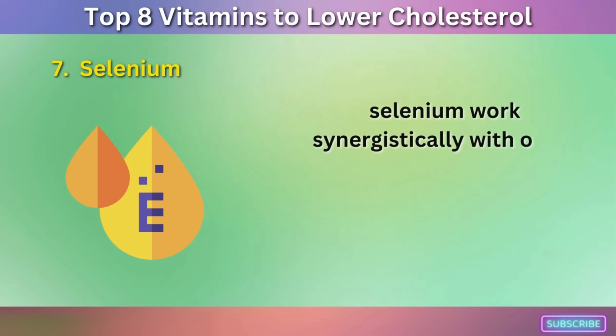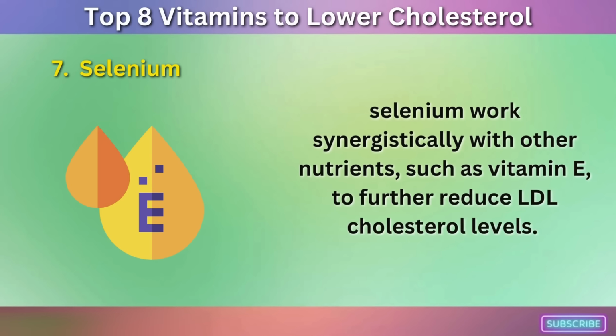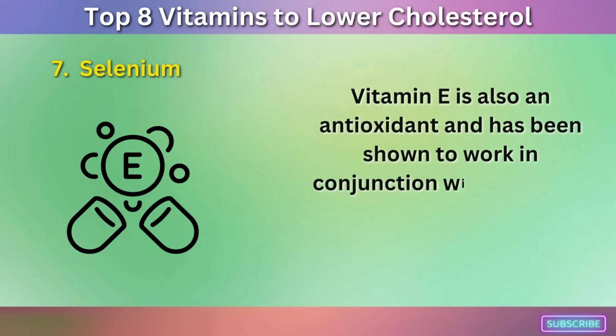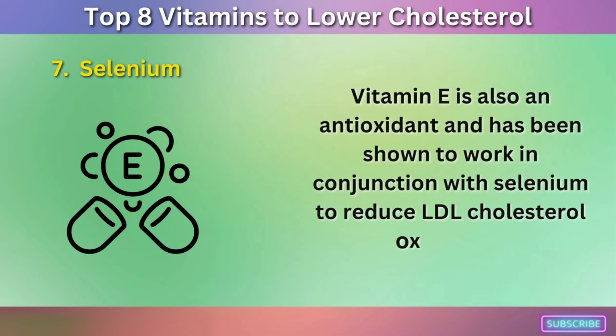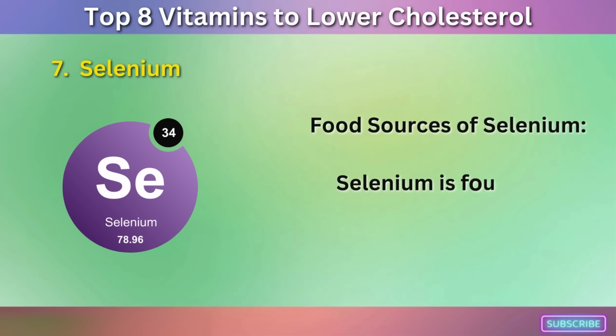Selenium works synergistically with other nutrients, such as vitamin E, to further reduce LDL cholesterol levels. Vitamin E is also an antioxidant and has been shown to work in conjunction with selenium to reduce LDL cholesterol oxidation, which is a key step in the development of atherosclerosis. Food sources of selenium.